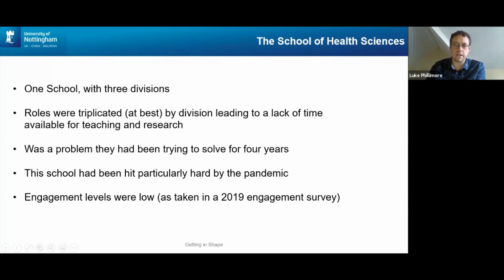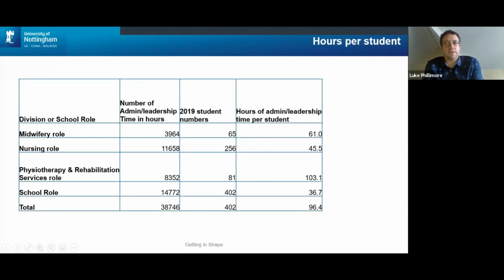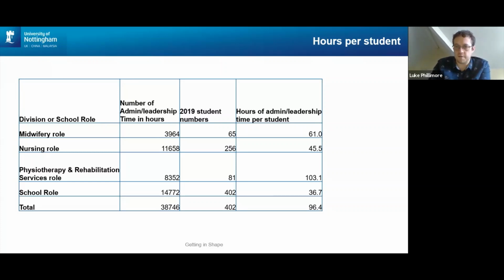So just to show you what that looked like, this is a table that shows how many hours they were spending not on teaching or research. These are academics doing the administrative and leadership roles that all academics tend to do within universities, and then how many hours per student that took, by division. You can see here that the nursing number of hours was 11,000 and a bit, but they had a lot more students, so the amount of time each of those students actually got was a lot lower than both midwifery and physiotherapy, and physiotherapy were almost blessed with time.